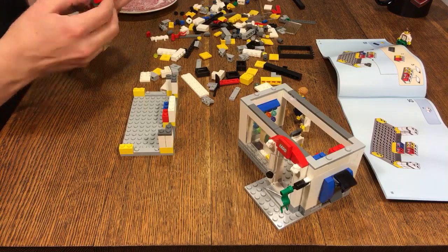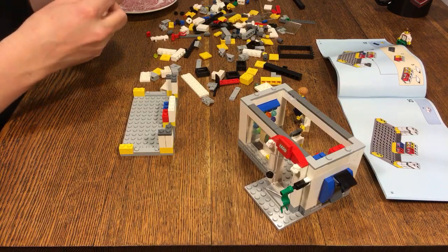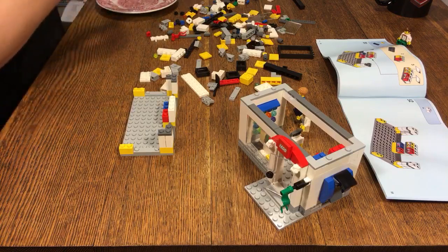There we go. The last two stickers have been applied, and I think on average I've done pretty well. Sorry.